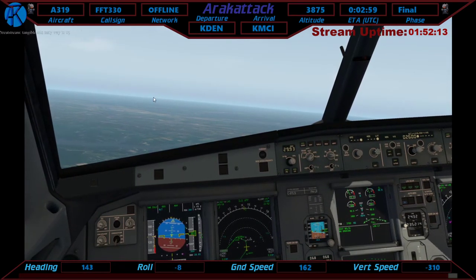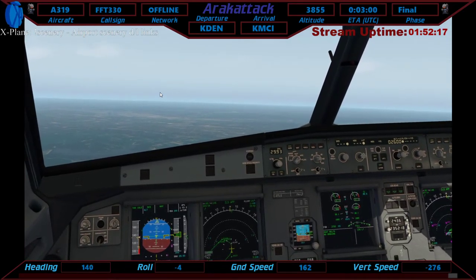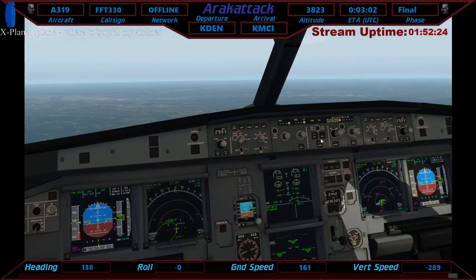Speed manage, speed brake as required. Not needed at the moment. Flaps 1 at 230 knots. We have already done that. FCU approach ILS tuned. We are tuned, but we are, well, I suppose we can go ahead and arm the approach.